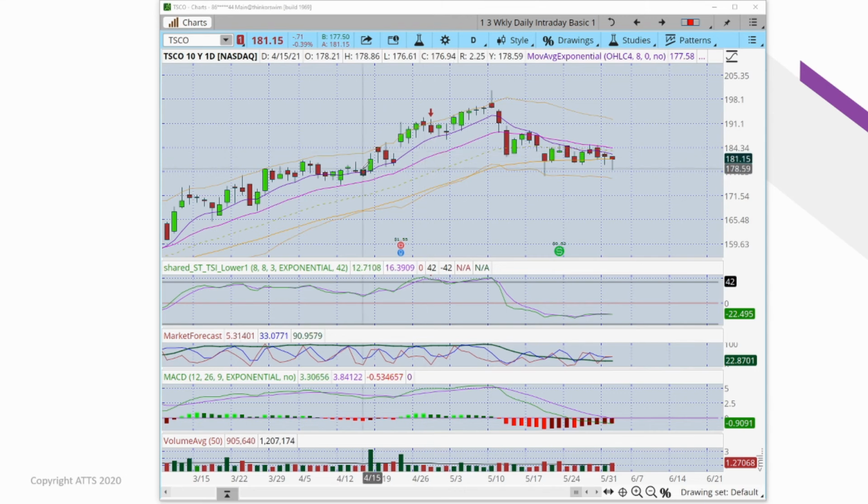Other thing that makes Tesco interesting is that we're about 6 weeks away from earnings. This may be setting up for a pre-earnings run. I track several stocks that do earnings every quarter, about 40 of them, and I track the ones that tend to do a little bit of an earnings run. And as you can see, this is starting to push up and move higher. Okay. That's a good potential situation there.